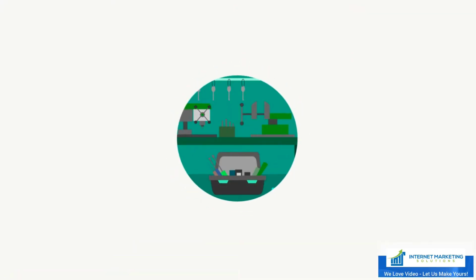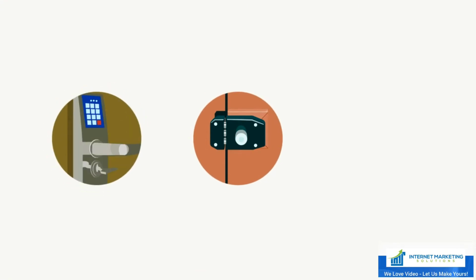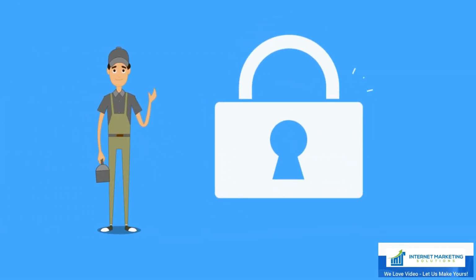We'll repair or replace outdated or worn hardware, rekey your current locks or install new ones, install new steel doors or security doors, keyless entry systems, alarm systems, motion detection, video surveillance, and more. We are your complete locksmithing and security solution.